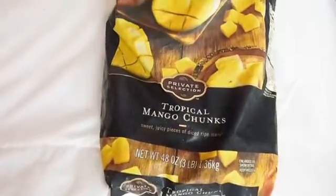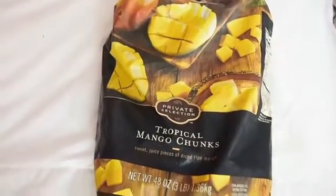The next thing I always try to have in my freezer is some type of frozen fruit. Usually if I have fruit that's not frozen, it will either get eaten as soon as I buy it or it will go bad if I don't eat it fast enough. So having frozen fruit definitely will save you in the long run, and it's good to have for smoothies so I don't have to add in extra ice or anything. These are mango. I always try to have a variety of fruit, so if I'm in the mood for a smoothie or if I run out of time to go to the grocery store to get fresh fruit, I will always have some type of frozen fruit available.